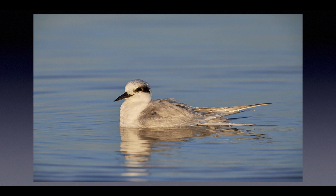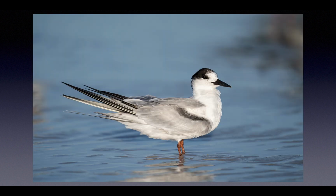Here's a young Forster's tern. Note the black eye patch rather than a rear cap. He's soaking, getting ready for a bath. A young common tern. We will teach you why side-to-side perspective is so important. Had I moved left or right here, I'd be a dead duck.